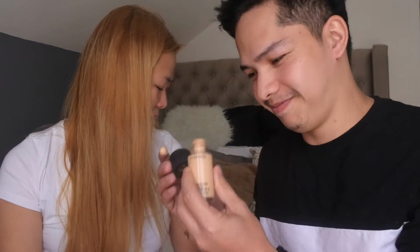Then, second. So guys, I did not interrupt Raymond in choosing my makeup. So talagang tinest ko po siya if he was really observing me putting on my makeup. So let's see. So siya lang po ang pumili ng mga items and products na gagamitin natin for today. I just guided him.